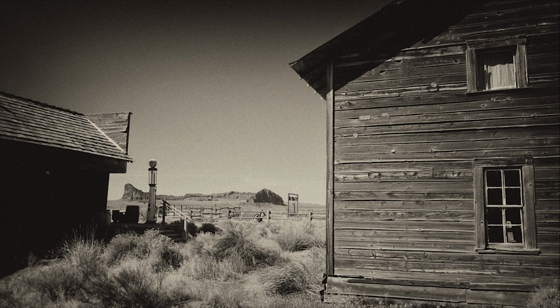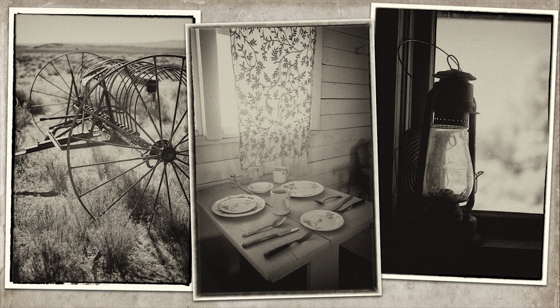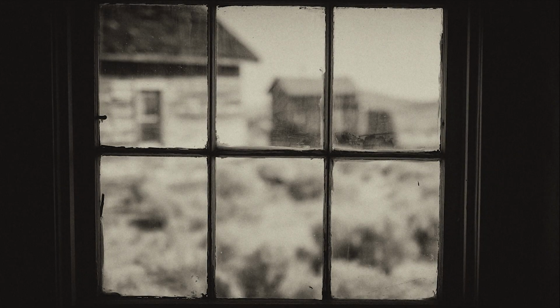You can poke around inside the assortment of homes, a blacksmith shop, a general store, schoolhouse, and other buildings, which are all authentically furnished. With this desolate scenery visible through the windows, it gives you a nice flavor of frontier living.